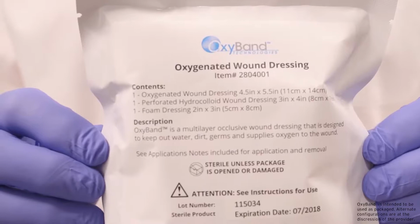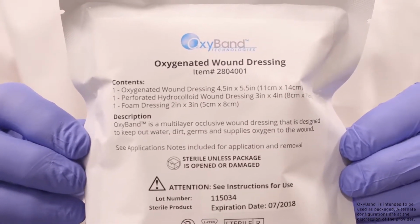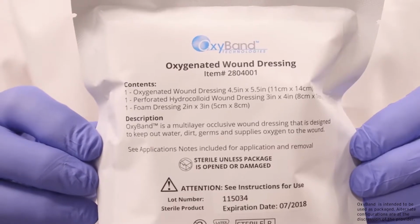What I'd like to do today is introduce you to a new concept, a novel dressing called OxyBand. This is a dressing that will in fact deliver transdermal oxygen over a 5-day period through a very unique and specialized dressing. I'm going to introduce you to that application right now.